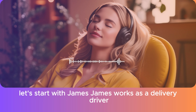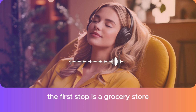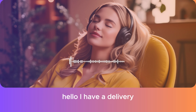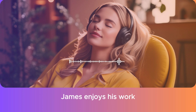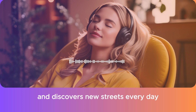Let's start with James. James works as a delivery driver. He begins his day by checking his list of addresses. The first stop is a grocery store, where he picks up a package. The next stop is a house, and he rings the bell. "Hello, I have a delivery for you." The customer signs the form, and James moves to the next address. James enjoys his work because he meets different people and discovers new streets every day.